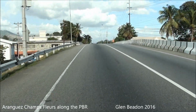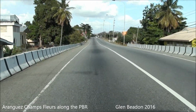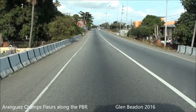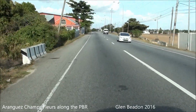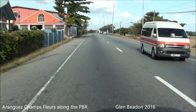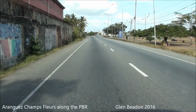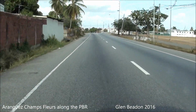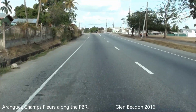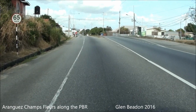Where's Champlain? We're going into Champlain. Right, the scene of a terrible accident. Yep, 1885. Terrible, terrible accident. Train accident, yeah. Two locomotives collided. Around West Savannah, okay. You also have the Tunapuna Savannah as well, what do you call it? Orange Grove Savannah. Mokoya. Right, that's further on down. Okay.